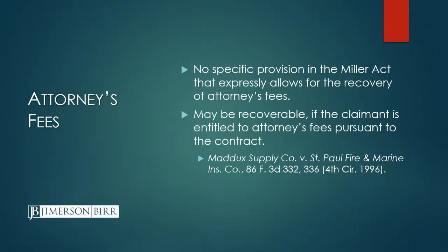Unlike the 255.05 statute and the private payment bond context in Florida, there is no specific provision in the Miller Act that allows for the recovery of attorney's fees, though they may be recoverable if the claimant is entitled to them per the contract. But this particular federal statute doesn't speak to the prevailing party's recovery of attorney's fees, so you need to be careful of that when you're looking at whether or not it makes sense to file a lawsuit, because it may not be something that you can recover, and in some cases you may spend more money litigating the claim than the claim is actually worth. So that's something to consider if you're contemplating filing a Miller Act payment bond claim.